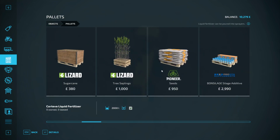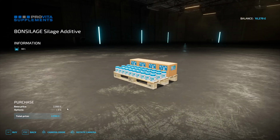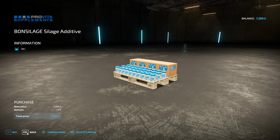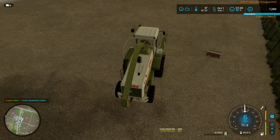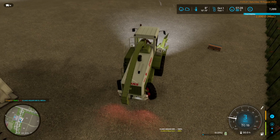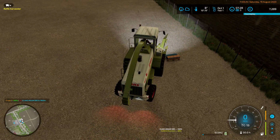We need silage additive. Where is silage additive? Oh, that thing there. Wow, this is knocking our bank account down a little. But as I said, we will have sale of things. The silage that's in the other bunker later this month, so that will top up our bank balance a little.